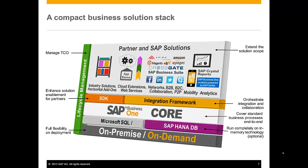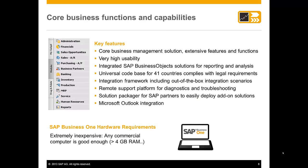Wrapped around all of this is a really unique lifecycle management solution. What do I mean by lifecycle management? This is the additional software which we deliver with SAP Business One, which helps you run the software. And it helps you run the software at very low cost. So it pushes down your total cost of ownership. An example of that is what we call the remote support platform, which enables your partner and SAP, should you choose, to have access to your system to help you in the day-to-day management and operations of your solution. So what are the core business functions and capabilities?